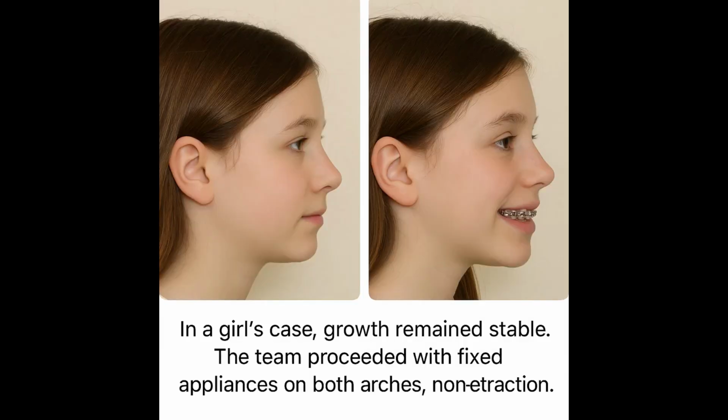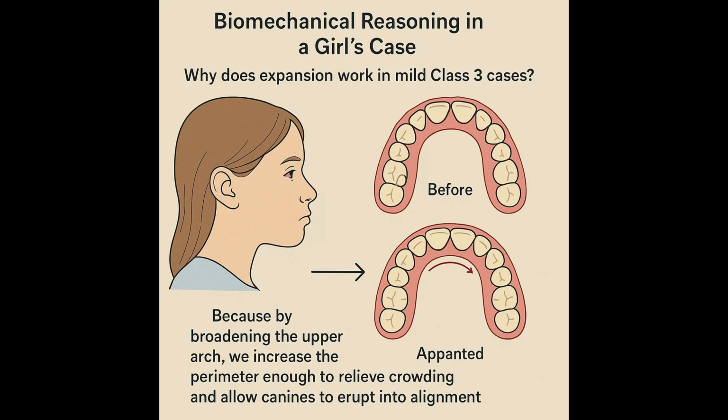In the girl's case, growth remained stable. The team proceeded with fixed appliances on both arches, non-extraction. Biomechanical reasoning in the girl's case.